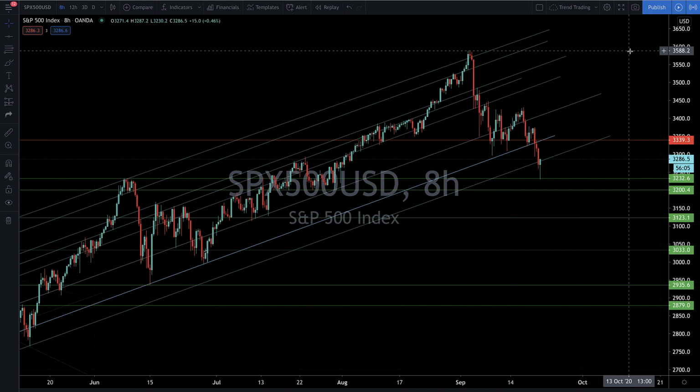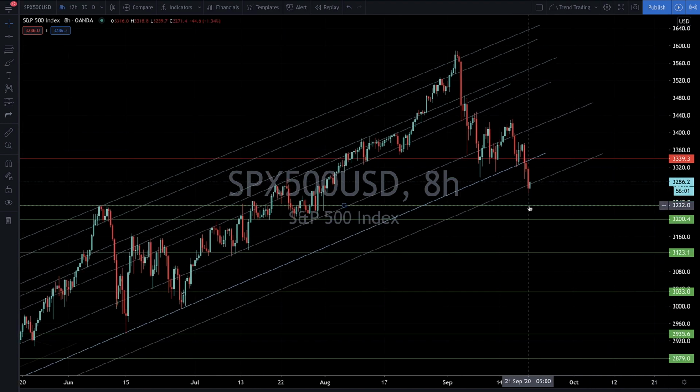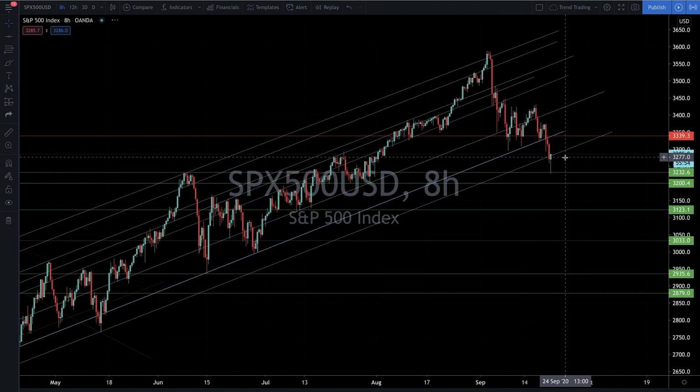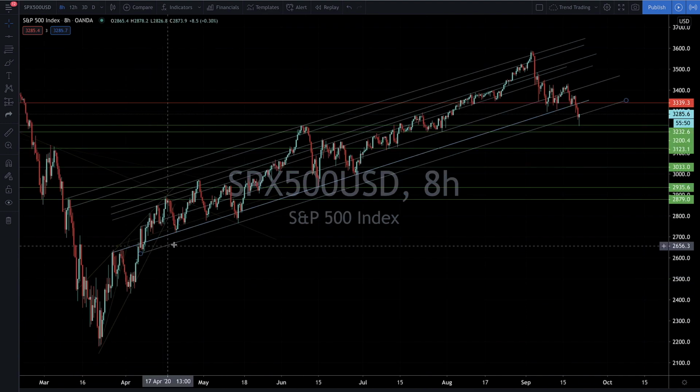Let's start off with the S&P 500. We could see that we came into the support down here earlier in the session and have since traded all the way up into resistance. Right now, the S&P 500 is closing on this trend line resistance. You could see that this was an area of support.